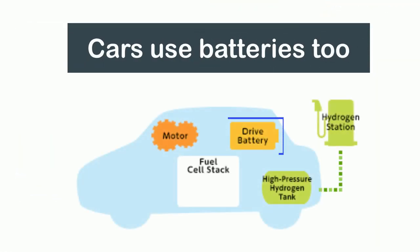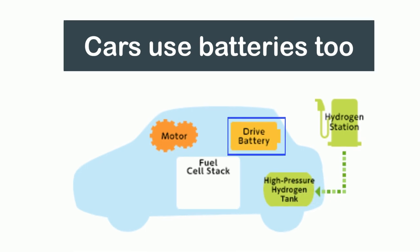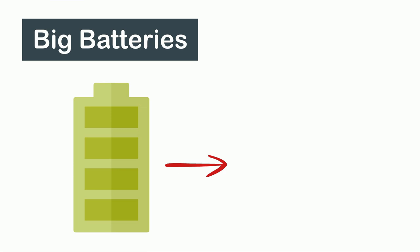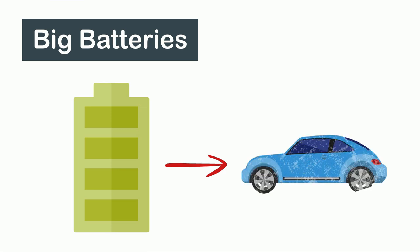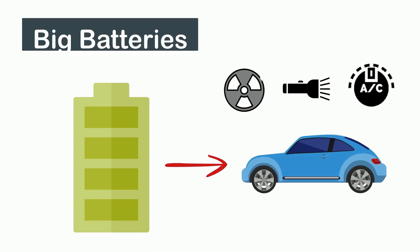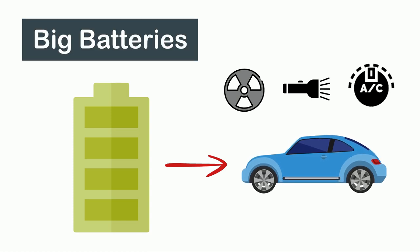Cars use batteries too. They have a big battery which powers the engine of the car, and then the engine generates energy for radio, lights, air conditioning, and other cool features.